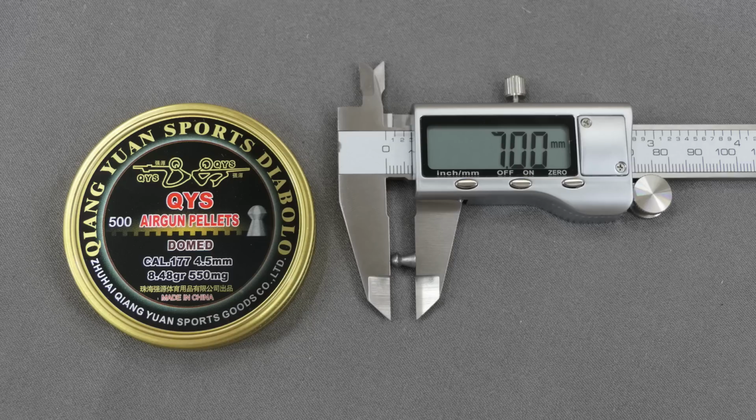Let's look a little closer at the two designs, shall we? The domed are exactly and consistently 7 millimetres long and are 8.48 grains in standard form and 9.56 grains in heavy, which isn't particularly heavy and won't necessarily make a huge difference in a hunting environment by adding a lot more stopping power.